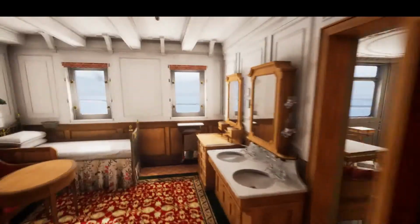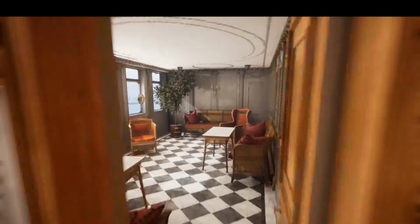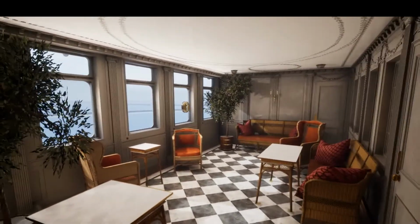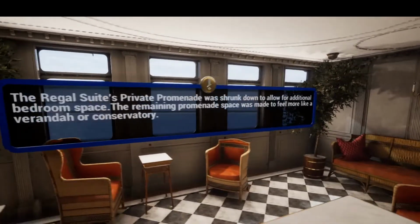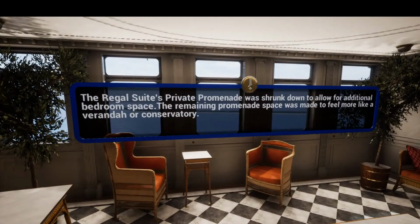Alright, to finish off the tour of this room. Pretty nice looking. The Regal Suite's private promenade was shrunk down to allow for additional bedroom space. The remaining promenade space was made to feel more like a veranda or conservatory.